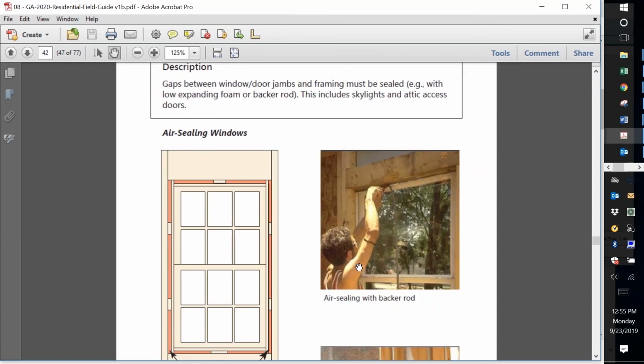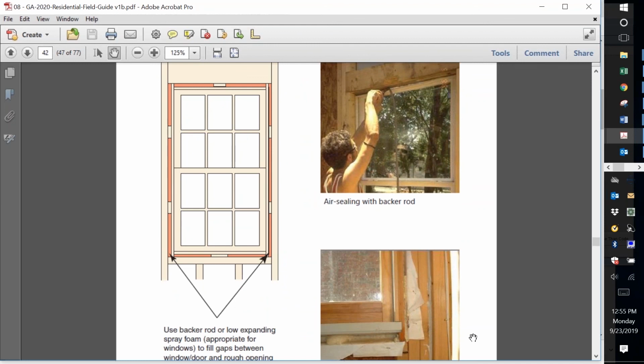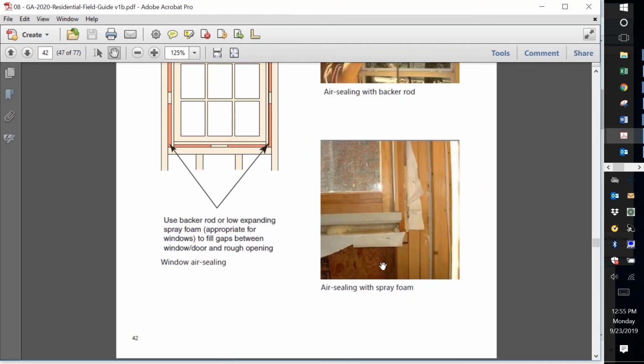In the rough openings, you can use backer rod, you can use caulk, but generally people are going to use a low expansion spray foam, usually in a blue can, made for windows and doors.